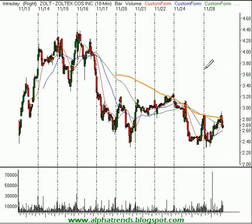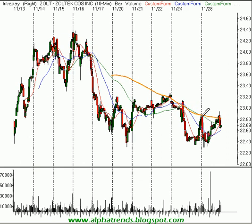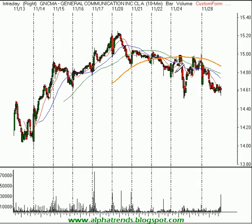Zoltek, symbol ZOLT. We got in short this one yesterday at 22.90 after the initial strength. Today I said that you should put your stop at break even, and we were stopped out at break even in Zoltek. GNCMA, this is General Communications. We were looking to buy this stock above $15 a share today. It never got above that level, so there should have been no trade taken in GNCMA.